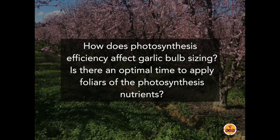How does photosynthesis efficiency affect garlic bulb sizing? Is there an optimal time to apply foliars of the photosynthesis nutrients? So obviously, the quantity of photosynthesis has a direct correlation to bulb sizing.